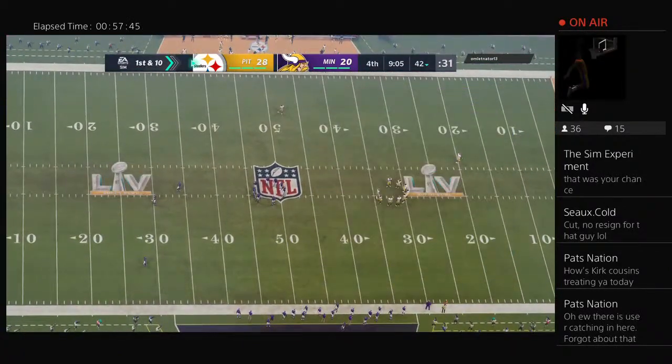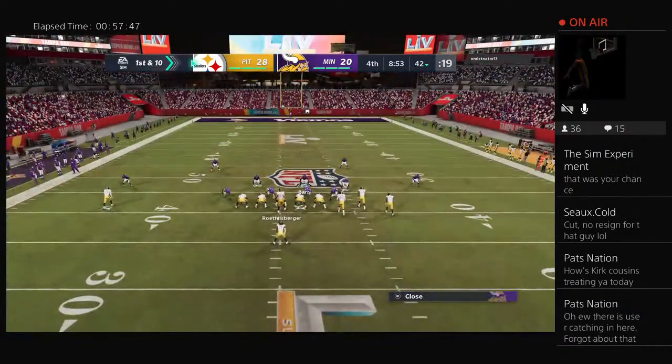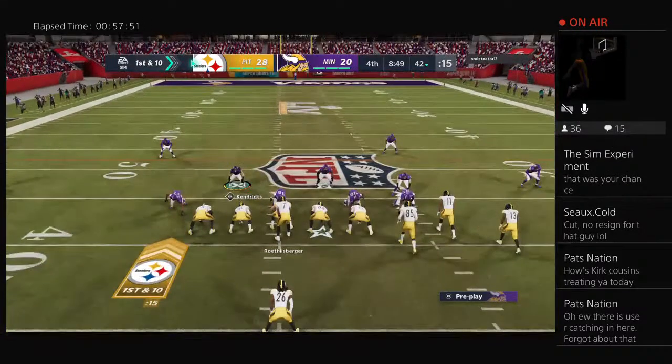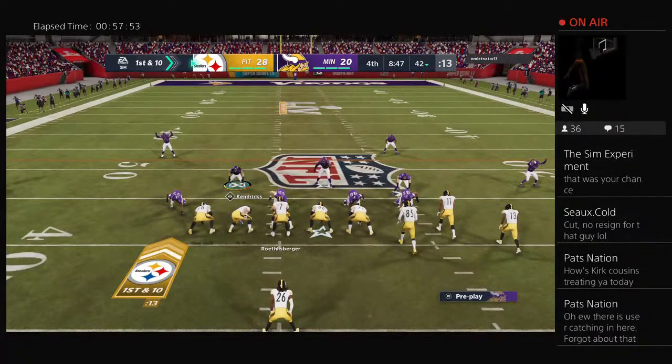Do they have to use timeouts? What are they going to do to stop you? You're taking charge. Let's make these babies cry. Let's make profit.